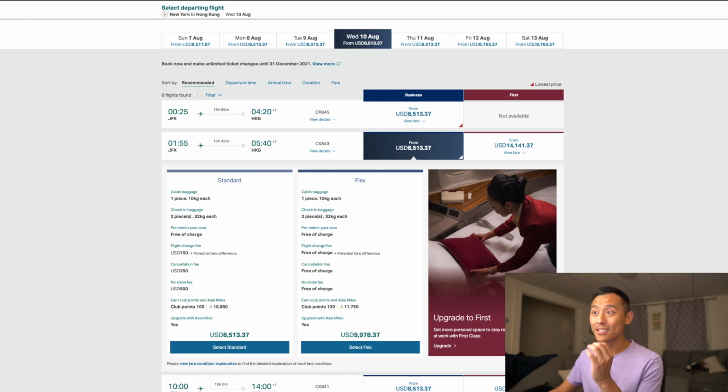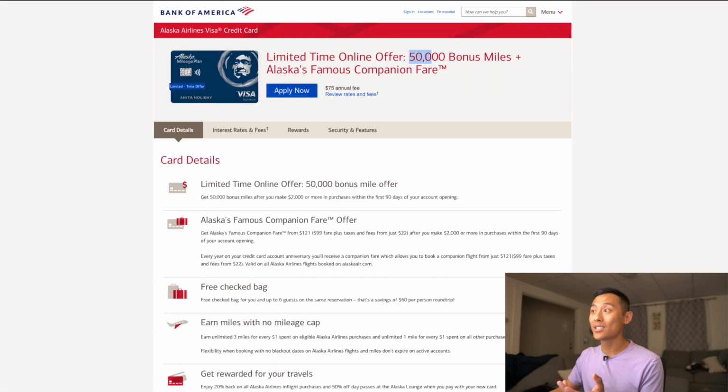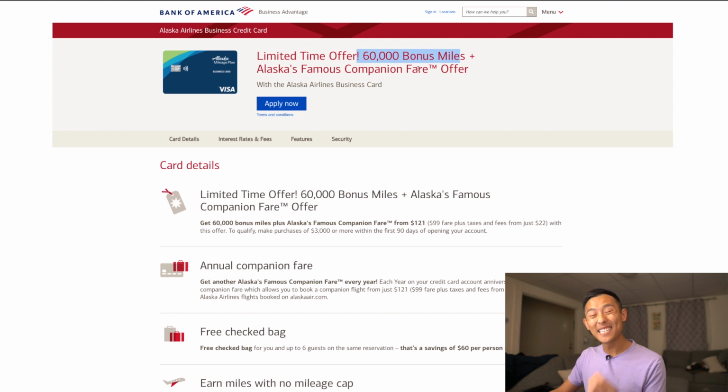And the reason that's important, bam, the Alaska Airlines business credit card is offering a sign-up bonus of 60,000 miles. Remember, 50,000 miles gets you a business class seat one way. With 60,000 additional miles, you can do business both ways. Or you can combine your 50,000 miles and your 60,000 miles for 110,000 miles total, and you would only need 70,000 miles to fly in Cathay Pacific's ultra premium luxury first class suites, which are honestly some of the best in the world, in my honest opinion.